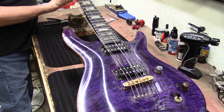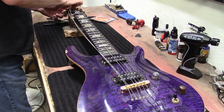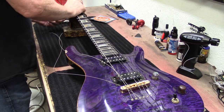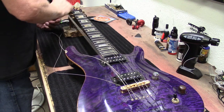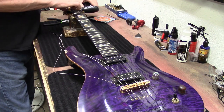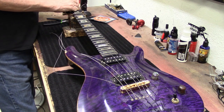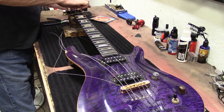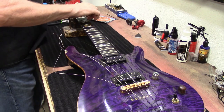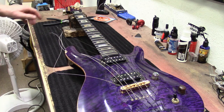But all the Carvins and all the Kiesels are special order guitars. You have to go on the website, you have to call, you have to order what you want, and they'll do it in different wood combinations, different designs, different models, and every guitar is different. So they are all custom guitars, built one at a time. So you're not going to find 100 of these things at the local Guitar Center, because they don't sell them that way.